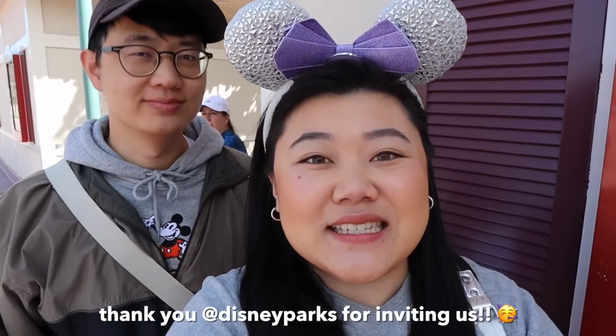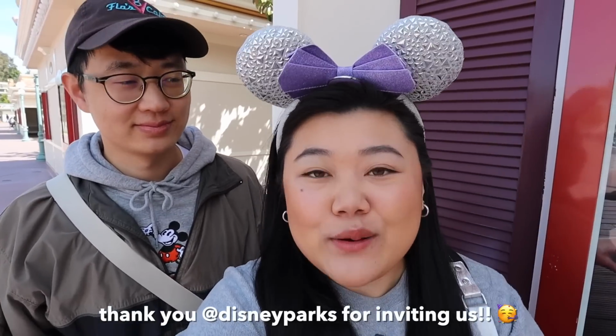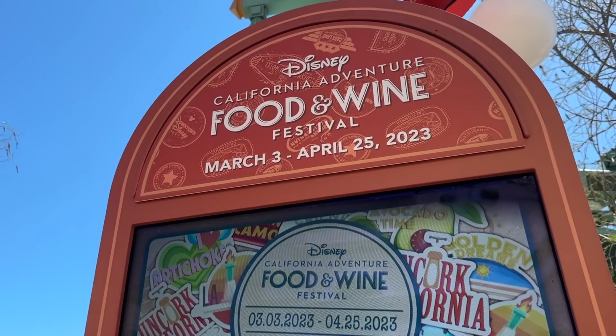at Disneyland, and I know we were just here last month for my birthday, but Disney actually invited us to the Disney Creator Celebration. So I'm so excited because I've actually never been to the Food and Wine Festival, and it's happening right now. So we are literally going to eat everything. You guys know we try to try as many things as we possibly can in these videos so that we can review it for you guys and let you guys know what's good. So without further ado, let's go eat.